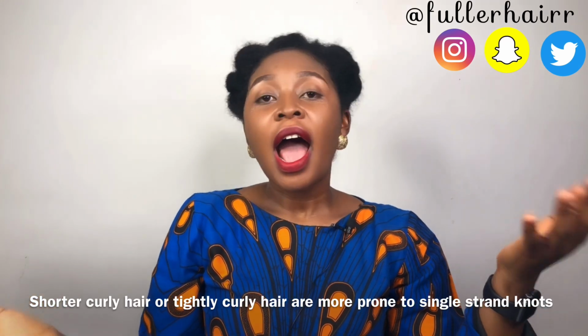In order for us to prevent this from happening, we need to figure out what really causes them in the first place. What really causes single strand knots in your hair? Knots usually occur when a strand of hair wraps up around another and become intertwined. More strands can actually wrap up around themselves to form even larger knots. Shorter coily hair and tightly coily hair are more prone to single strand knots. Other causes include manipulation of hair while shampooing or styling, or friction from pillows and scarves. These are the things that can actually cause single strand knots.